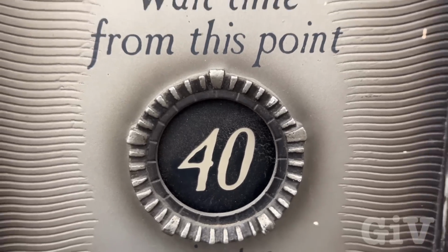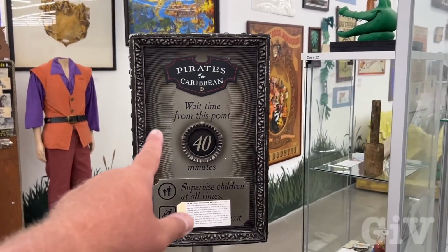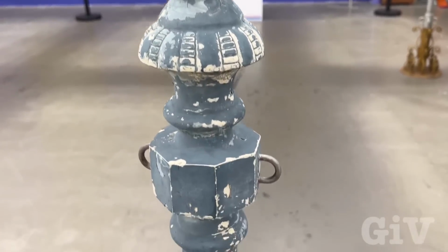Oh, I didn't really like those signs. Wait time from this point, 40 minutes. This is what you see when you have to wait in line. Pirates of the Caribbean. A pole from the Haunted Mansion.